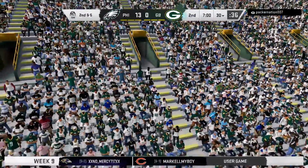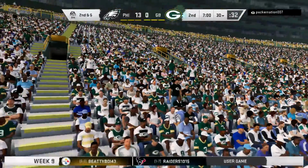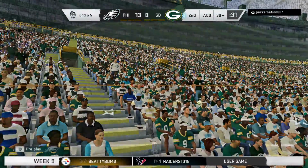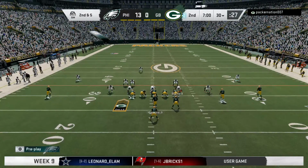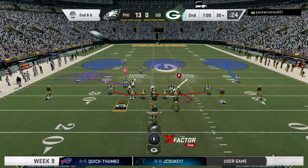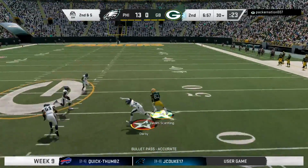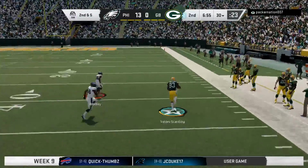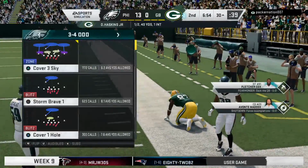With the score, Eagles 13, Packers nothing. Ball on the 30. They'll come up with a 2nd and 5. Check 59. Mike is 59. On second down, here's Haskins. Man open, that's Marquez Valdez-Scantling. A big change in field position there.